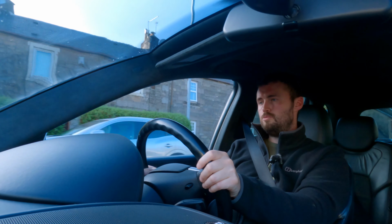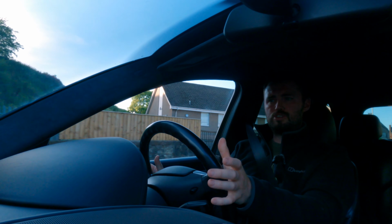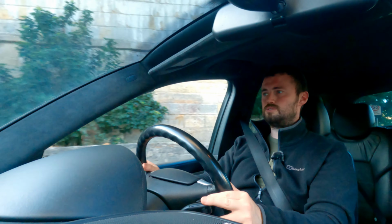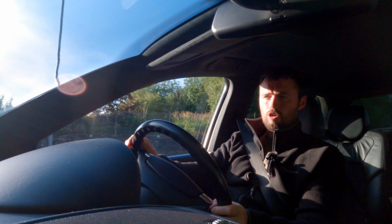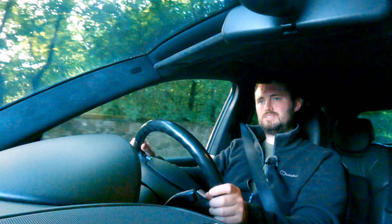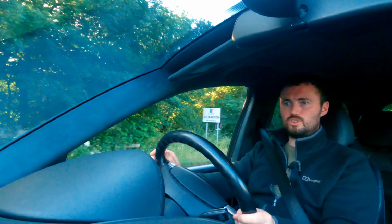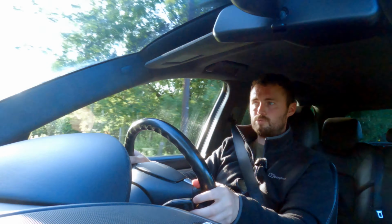I don't think there's too many common fault or weak points on these cars. There's a few small items. I think the starter motor is quite a common thing to be mindful of and needing replaced after a certain amount of time. Although I wouldn't say it's a wear item, these kinds of things do wear out eventually. They can't go forever. But it's quite a common thing with the Cayenne, so something to be mindful of when you're looking at one.